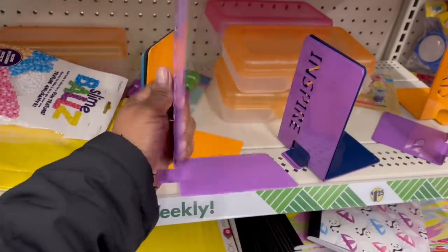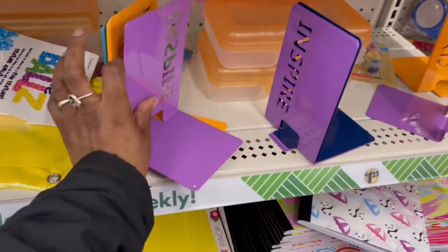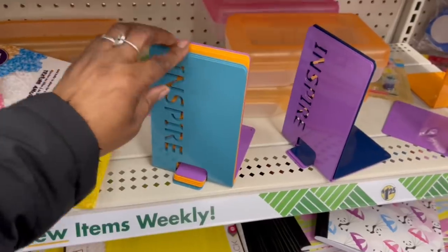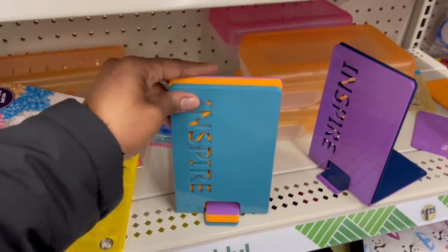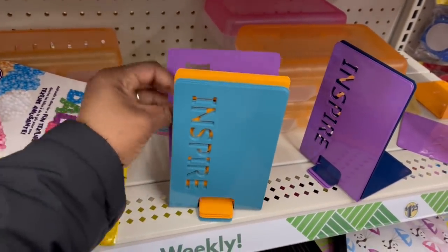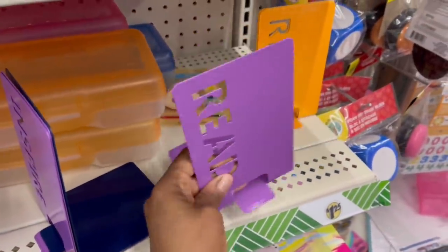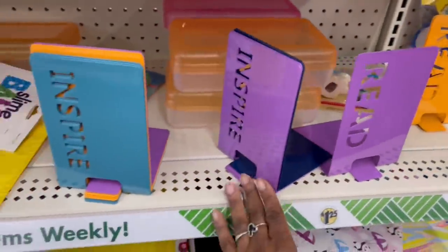Look at these bookends. Girl, they stick. Look. So they also, I was going to say they got inspired. Oh, yeah. I was going to say they only have the inspired in all these different colors. But here's Reed over here. These are cute. I've never seen these before.